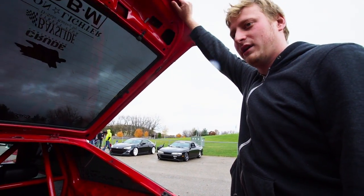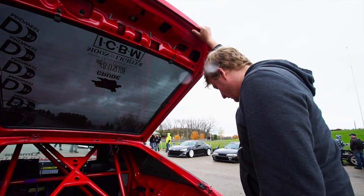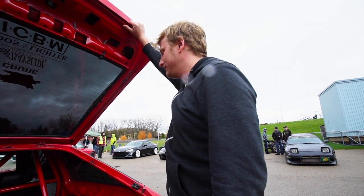Honda Optimum battery. Ooh, nice. Yeah. Don't run any fancy racing battery. It's not balling like that.